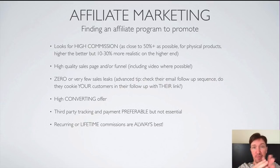So if the merchant sells lots of products, in the future it would be very nice as an affiliate to be paid for those. But again, it's not essential. You'll struggle to find that nowadays from a lot of merchants, but it is out there, so it's something worth looking for. And recurring commissions are the best.